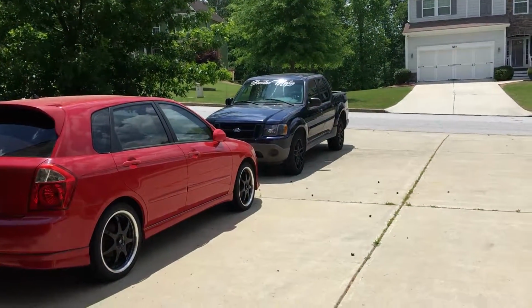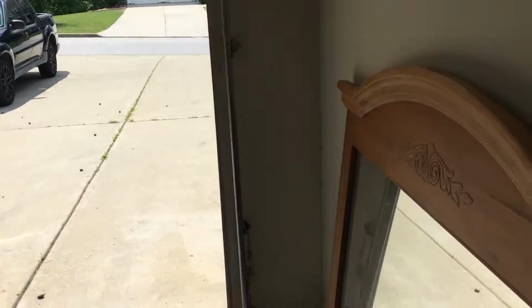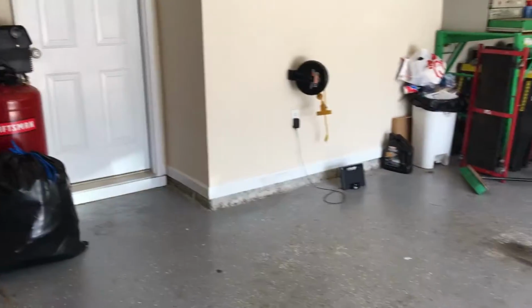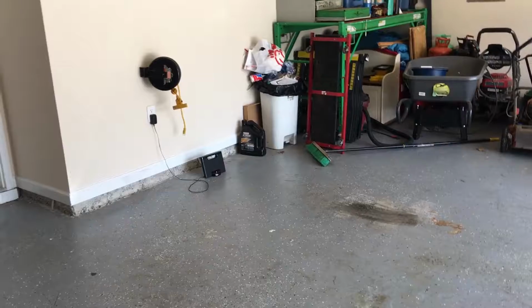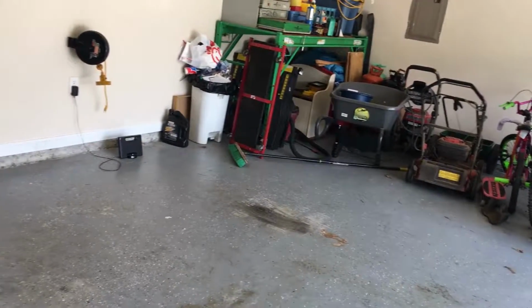So I guess we're going to cover some stuff with that, as well as my mom's van, which I'm standing on the spot of. So an update on the Dodge, which usually is parked right here in front of this door, right in front of this little wall right here. We still don't know what's going on with it. It's been about a week now since the incident happened.